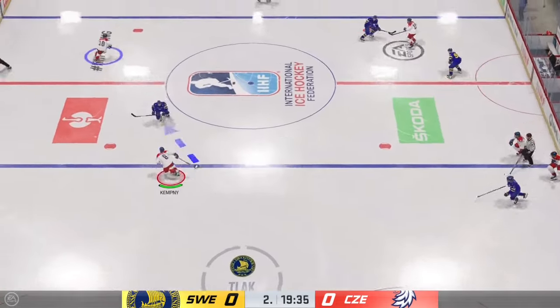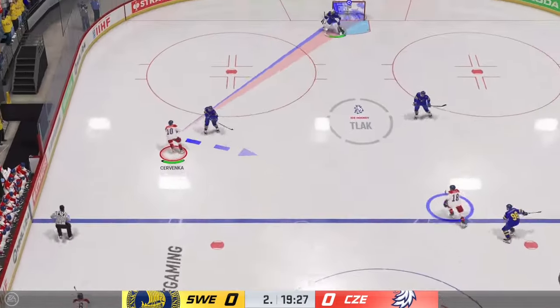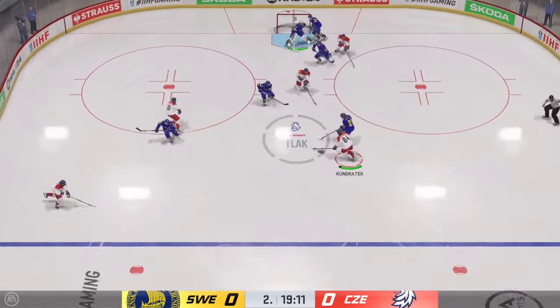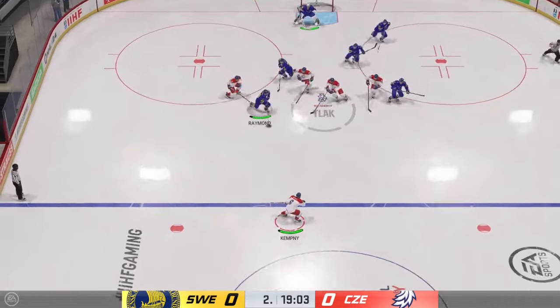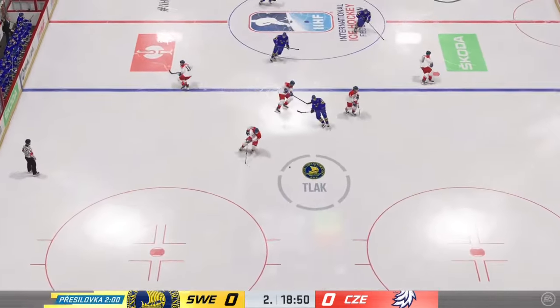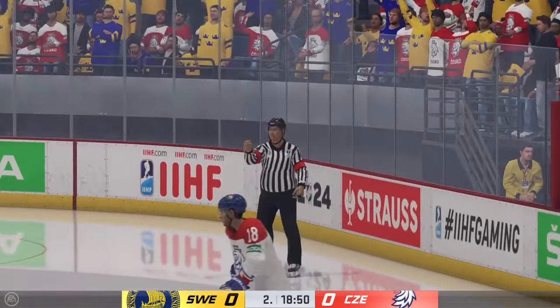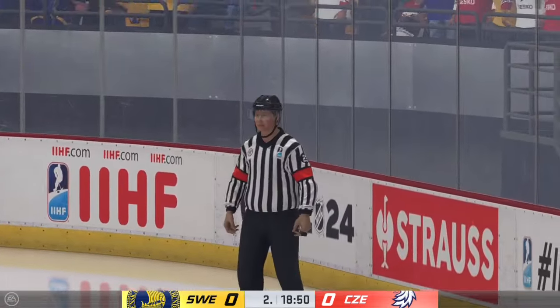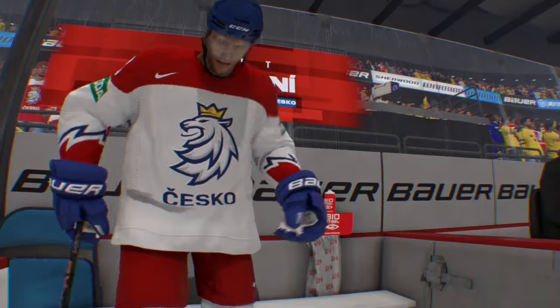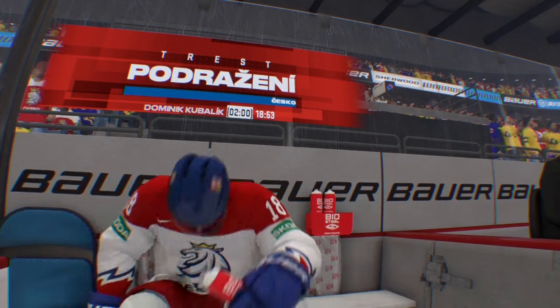Well, we've seen a pretty good sample size already played thus far. Cheryl, your assessment. Team Czechia has controlled the majority of play here, and you know the coach is going to be telling them to continue with the habits, continue to play aggressive, but to drive the paint. Anytime you're in the offensive zone and you're not getting good looks, it's because you're on the perimeter. We got a stoppage. Let's get the call. Kubalik's getting called for 2 minutes here by the officials.